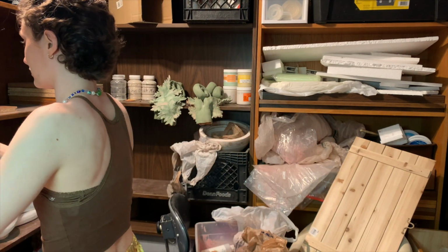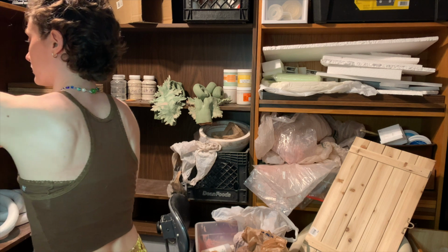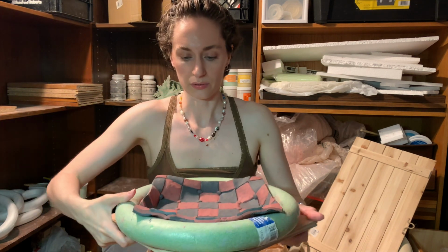Time's moving too quickly. I can't believe that it's June already, but I definitely need to set this out to dry more. How do I hold this and not drop it?